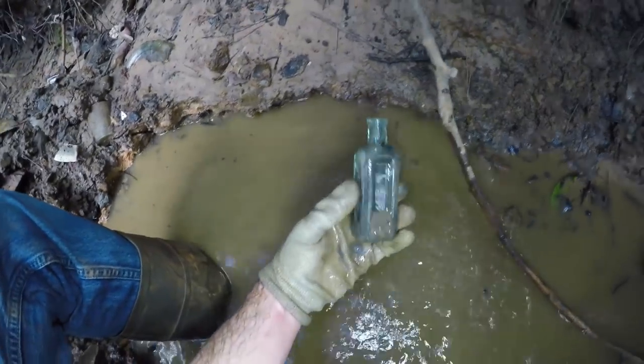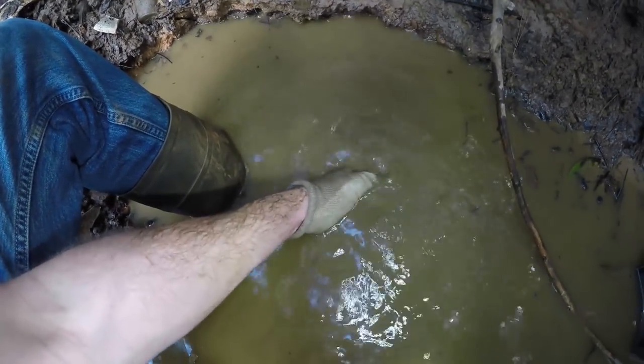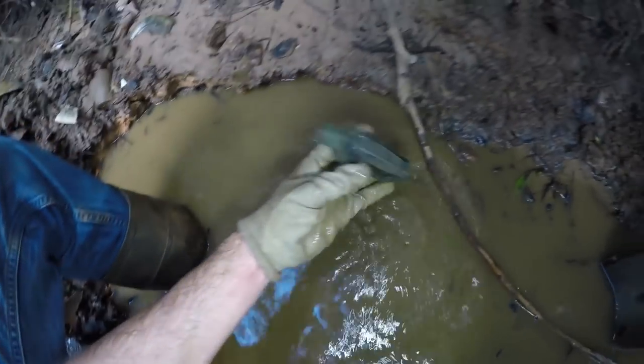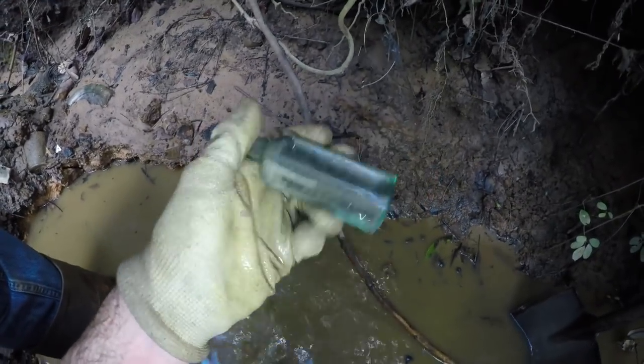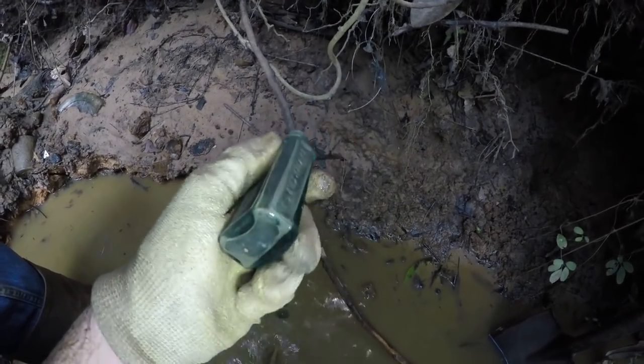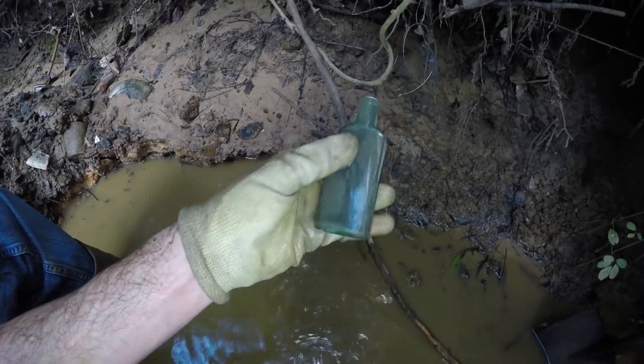What's nice also about this is since I'm digging in the middle of the creek, I have water right in front of me, not mud, so I can just wash it off in the water that I pull it out in. But yeah, so this should probably, yeah, Dr. Tischner's antiseptic. It's a nice blown bottle. It's had a good depth. It was probably up to my elbow when I was pulling it out. So yeah, I'd say that's a pretty good first bottle.